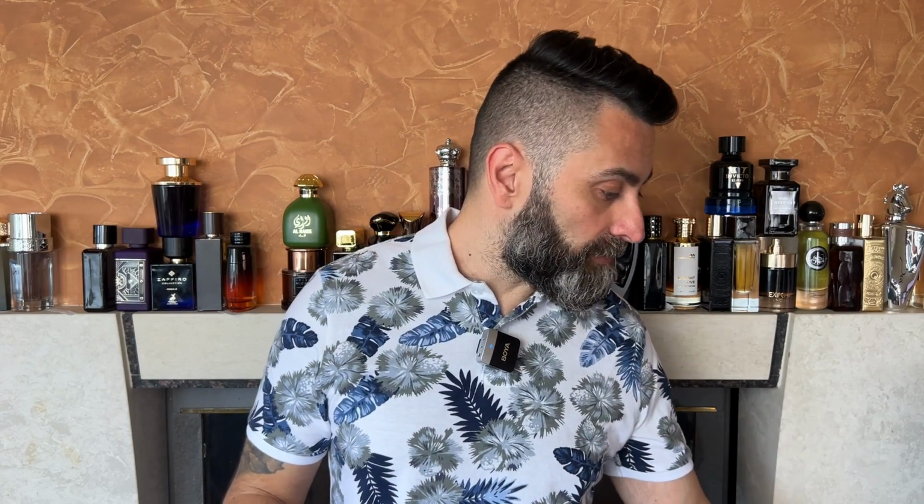The note breakdown of Ard Al Zaafaran's Al So Intense that I was able to find online has the following notes. The top note is cinnamon, the middle notes are grapefruit and cardamom, and the base notes are lavender and sandalwood. I'll show you the sprayer in action, and then I'll tell you what I pick up from this fragrance. The sprayer is a little bit on the weak side. I think you have to adjust the number of sprays if you want to get the needed performance out of this fragrance.